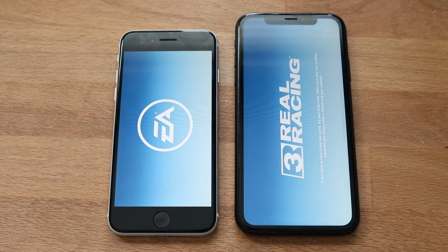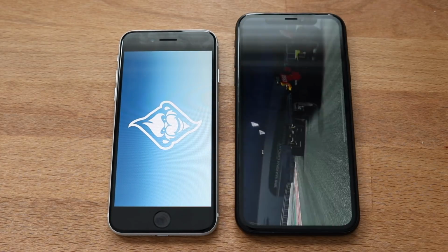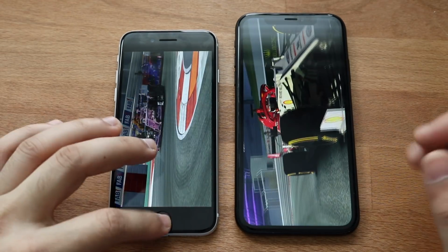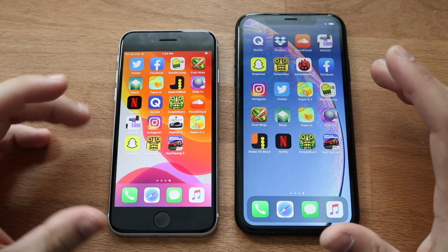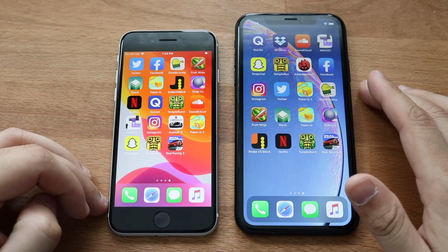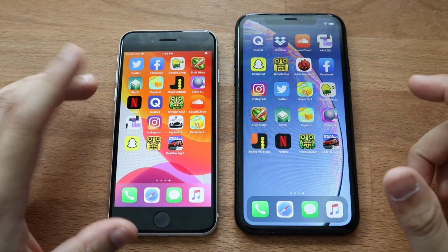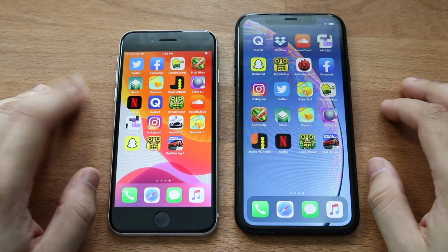And you can see iPhone SE2 was faster to load into it. Maybe eventually, yeah, we do get into it on the iPhone XR, but that's a pretty big crazy difference. I think between both of these, the iPhone SE 2020 is the faster one, which is pretty impressive. So I love the iPhone SE 2020, I love the iPhone XR, but for sure the iPhone SE 2020 was the faster one between both these.